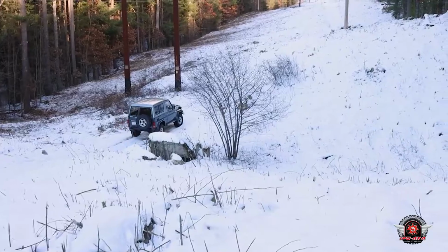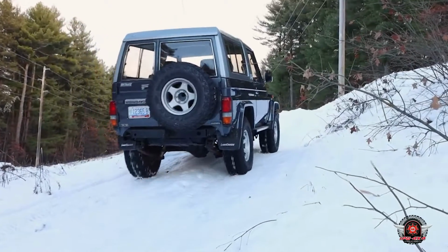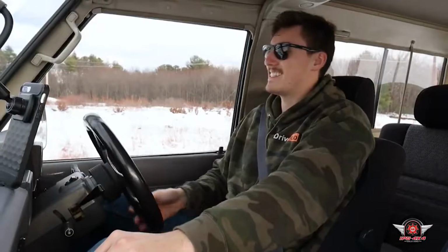For an almost 30-year-old SUV, this thing is handling this terrain awesome. And in the snow too. This thing's fantastic.